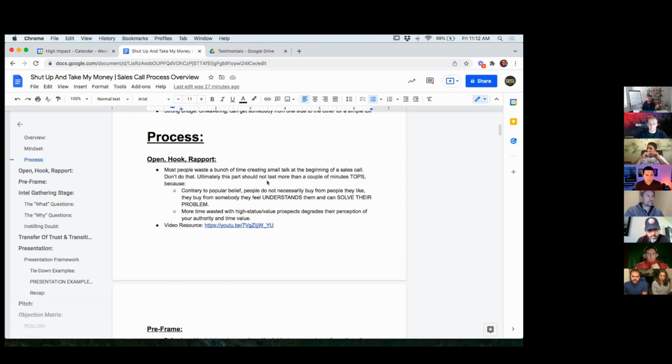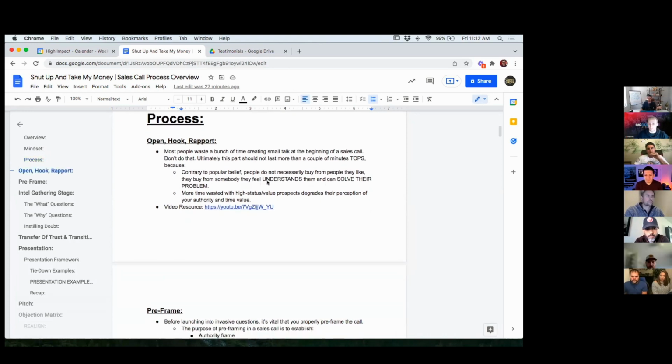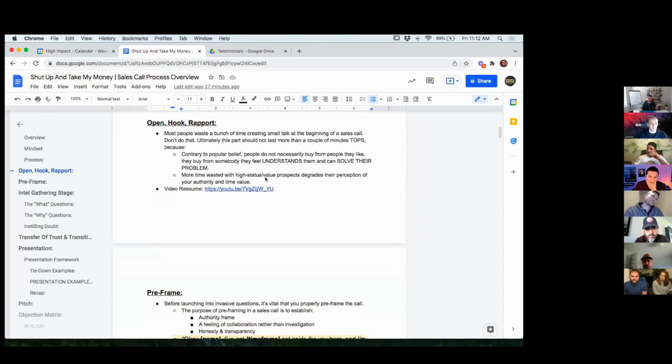And more time wasted with high status and high value prospects actually degrades their perception of your authority and time value. If they feel that you don't respect your own time, and that it's totally cool to just waste time bantering about small talk, then they will not perceive you to be someone that will respect their time, which, if they feel their time is inherently valuable, will rub them the wrong way.